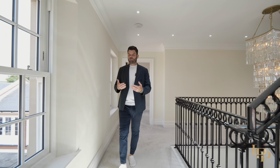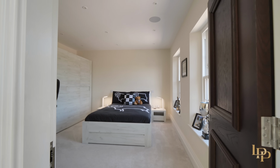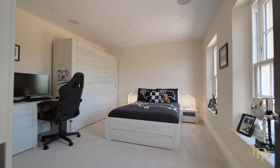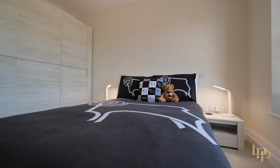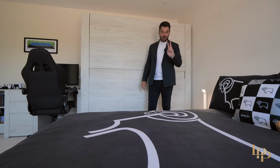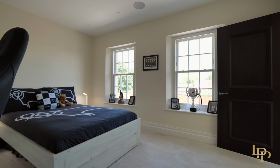And as we lead back through the hallway, before we go up to the next level, there's a further bedroom in here. I think the son would be a Derby fan and probably really enjoys the fact he has 2 football pitches here, which is great. And then we've got another level.